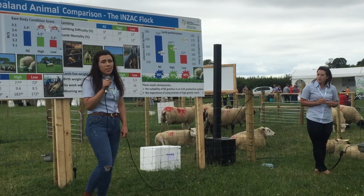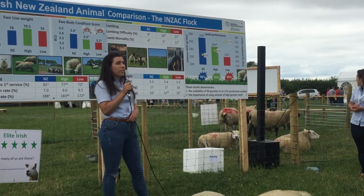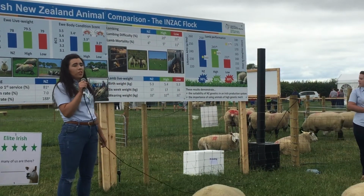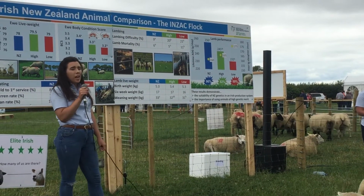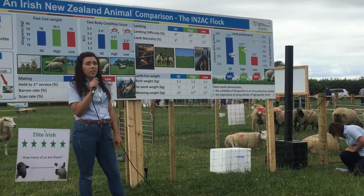So for the lambing data, we start lambing here at the end of February each year, with the mean lambing date about the 8th of March. And you can see here from the results that for the lambing difficulty scores, where we intervene or have to handle the ewes, 9% of the New Zealand ewes have to be handled versus 20 or 21% of the Irish.